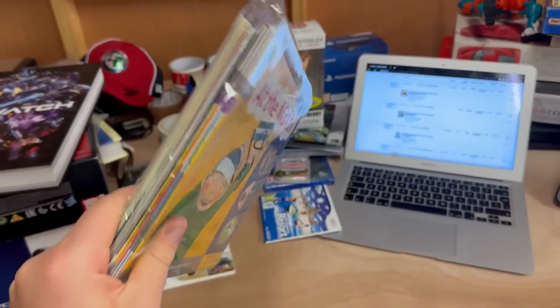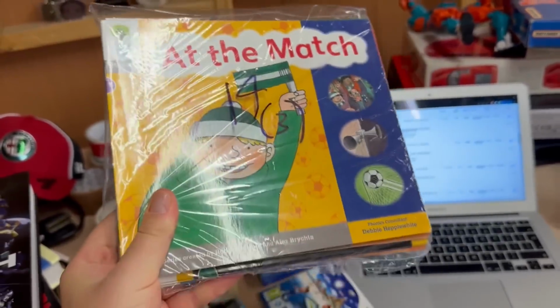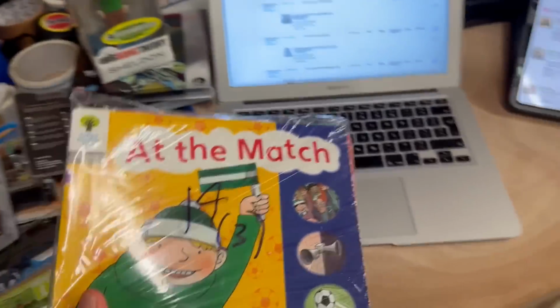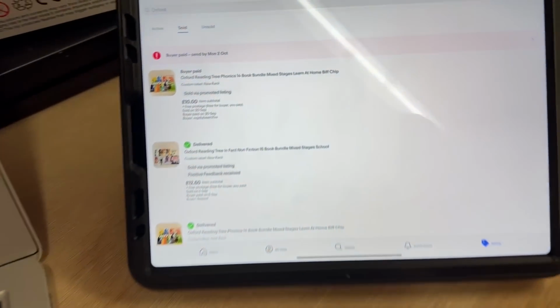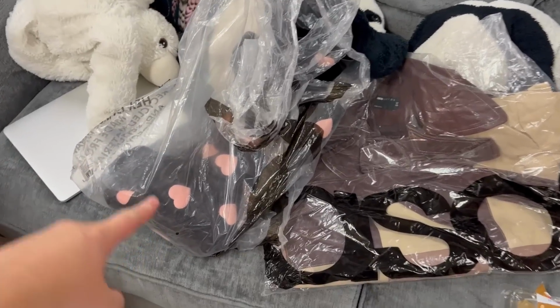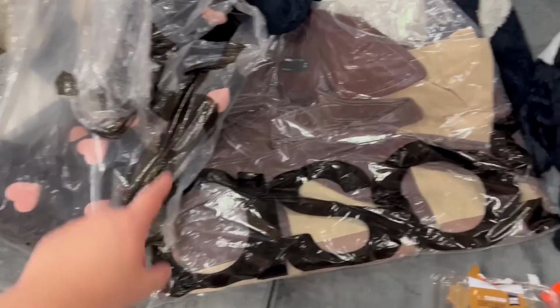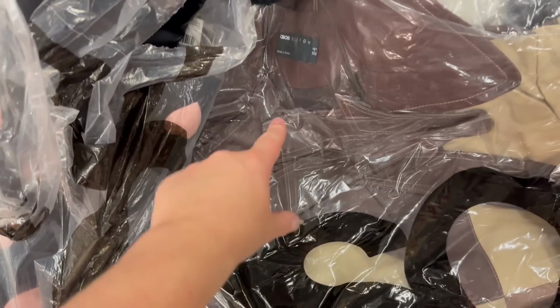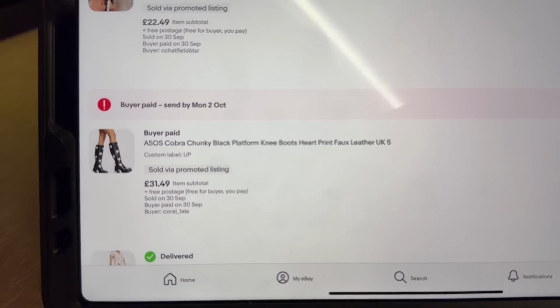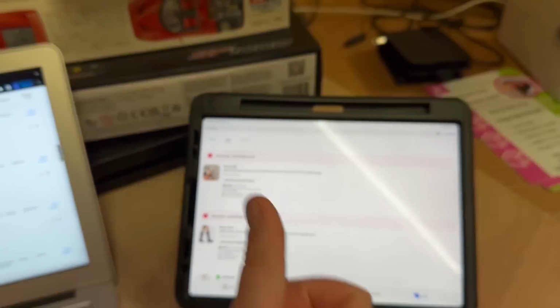I got a tenner for these 14 books. I do loads of little bundles of these. And then the last two sales, we have got some ASOS Chunky Heart Boots. I've got a few pairs of them in stock. And then another one of these brown patchwork trenches as well. These cost me £5 a piece. The boots sold for £31.49. The coat sold for £22.49. So very good markups on those.